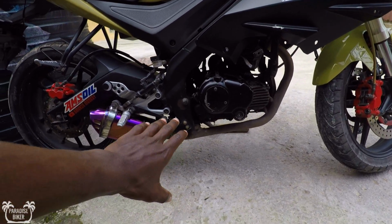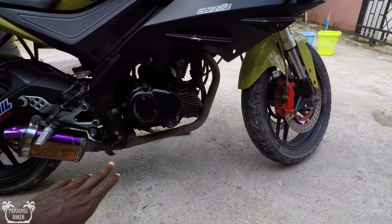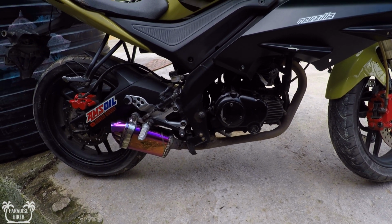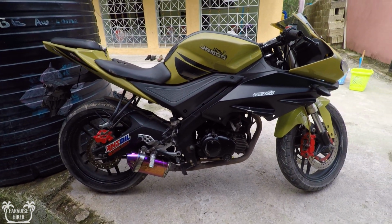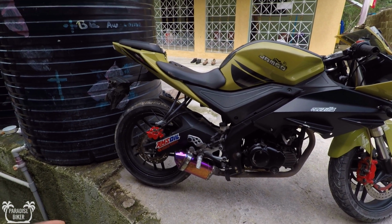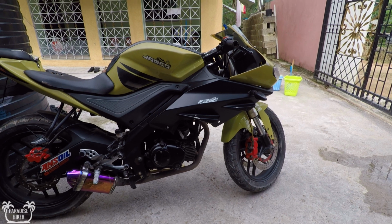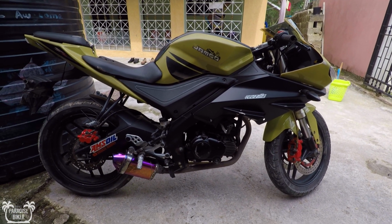So I took off the lower fairings and the other fairings right here, because I had to deal with that steel epoxy problem. After I took them off, I didn't bother to put them on because, it's funny, but I kind of like how the bike looks right now.